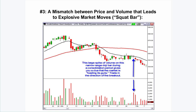Well, the way I look at that is that it's loading its guns. Orders are coming in, price is not going anywhere, so pressure is building up. And eventually, this thing's going to pop, one way or the other. So we look for this as a contraction. In fact, even if you look at the bars before that, they're all just kind of going sideways. They eventually hit the black moving average there, the 15 EMA. And so we're looking for expansion out of contraction.